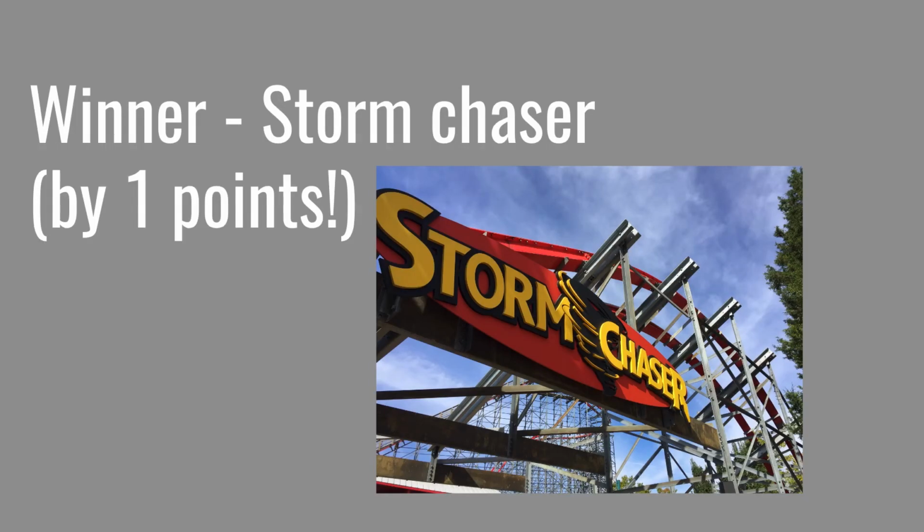And our winner by only 1 point is Storm Chaser. I personally like this ride just a tiny bit more. Lightning Run is very incredible as well, and they're both at the same park, so if you ever visit Kentucky Kingdom, you don't have to worry about riding one or the other, you can ride them both. But I really did this just to break down and see which one I think is better, and just personally, I think it's Storm Chaser by a little bit, and I've heard mixed opinions. I've heard a lot of people say Lightning Run and a lot say Storm Chaser, but I think with the airtime and the inversions and the smoothness that you just have to give this ride a point.